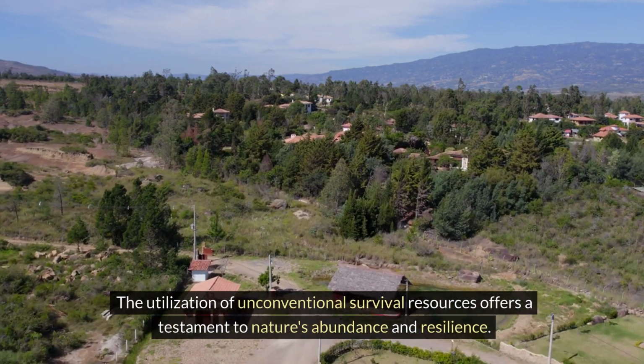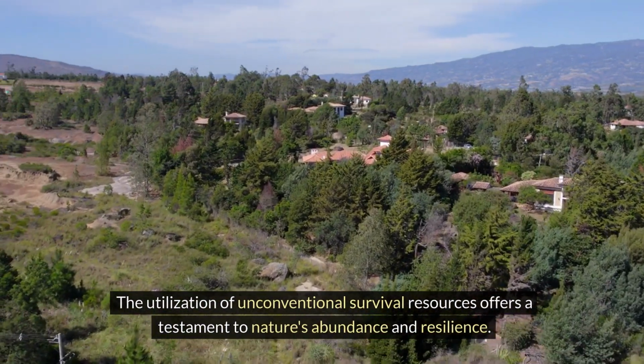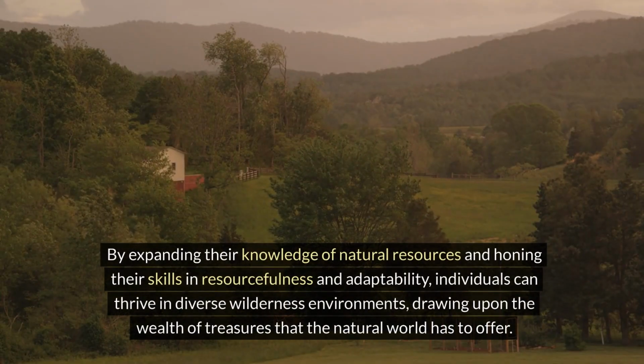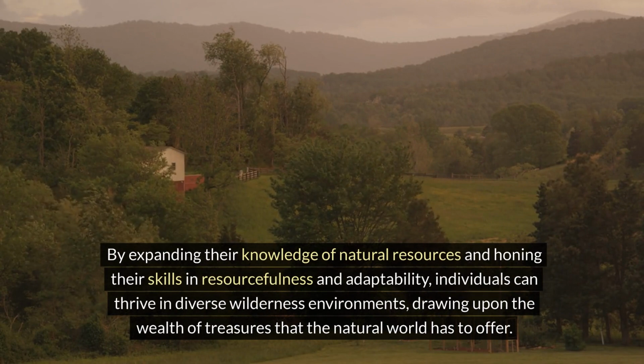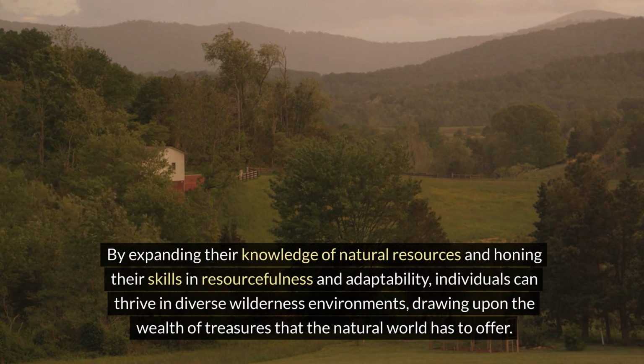The utilization of unconventional survival resources offers a testament to nature's abundance and resilience. By expanding their knowledge of natural resources and honing their skills in resourcefulness and adaptability, individuals can thrive in diverse wilderness environments, drawing upon the wealth of treasures that the natural world has to offer.